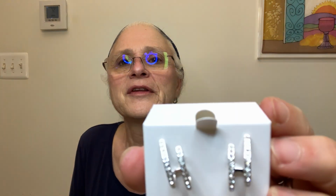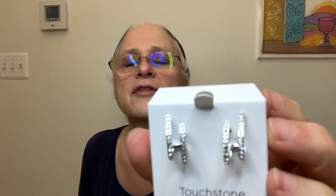All right, so this is what I mean. You can see that one side, the outside of these is higher than the inside of these. So it's different for each ear, meant to form with your body.